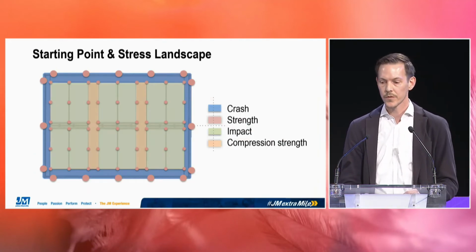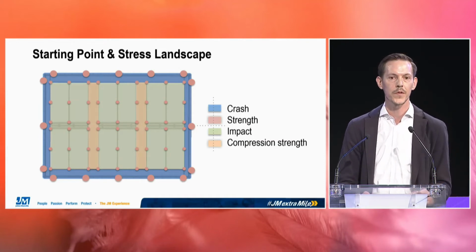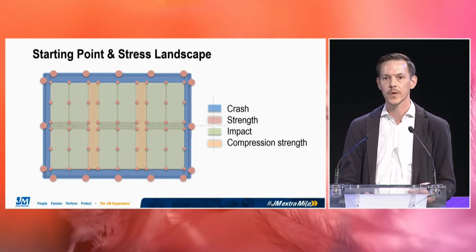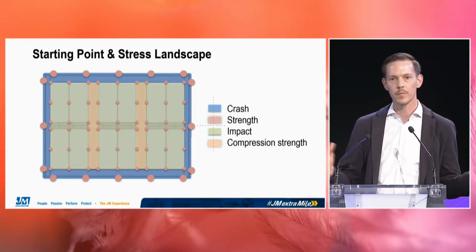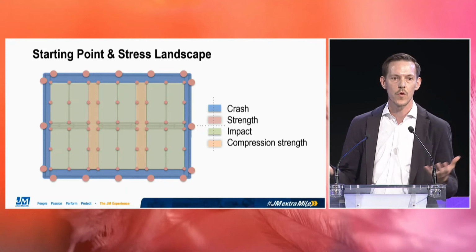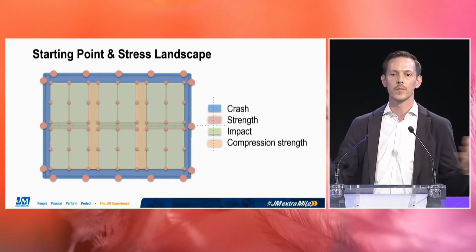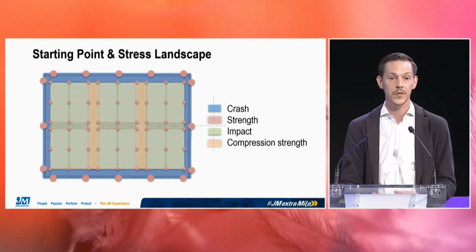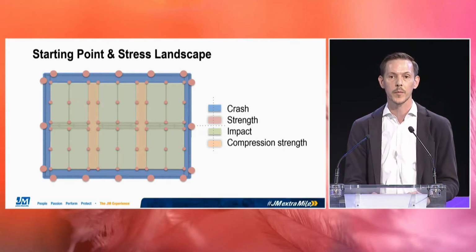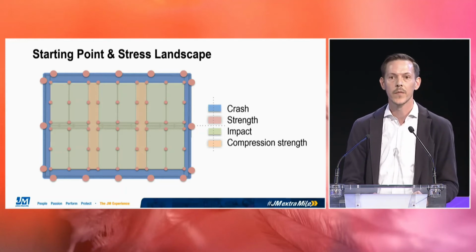The starting point for the design was to have a clear understanding of the stress landscape of a battery enclosure. And here you see different areas. The bottom tray, for example, is more for impact, but also contributes to the stiffness, of course. The outer side, especially on the side sill area, has to deal with the side crash, pole impact, for example, but also rear and front crash somehow are in that area.